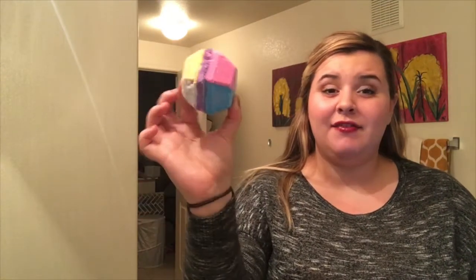I can't say enough good things about that one. I absolutely love that bath bomb. It actually might be in competition for my favorite scent of a bath bomb with Avobath. And you guys know how much I love Avobath. Okay, the next bath bomb you guys have definitely seen if you are into watching Lush videos.